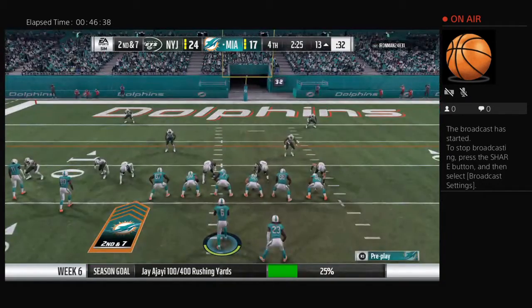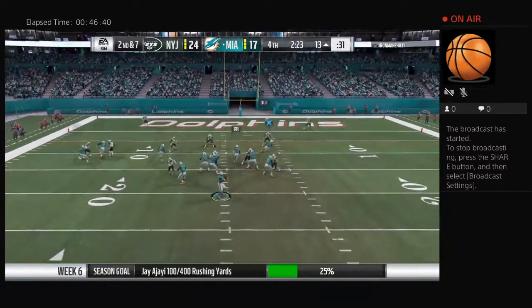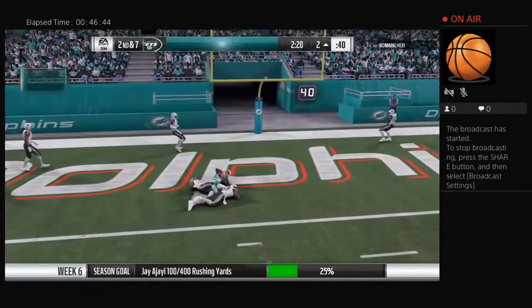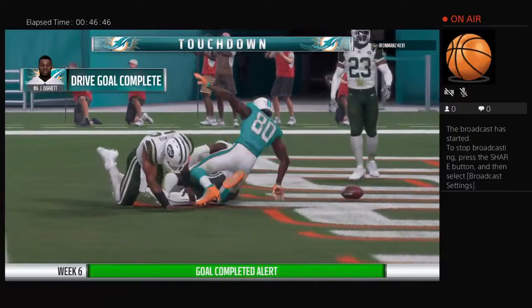You know that old expression, it's not my night? It hasn't been his so far. I don't know if the legs are... He's got it. Touchdown, Dolphins.